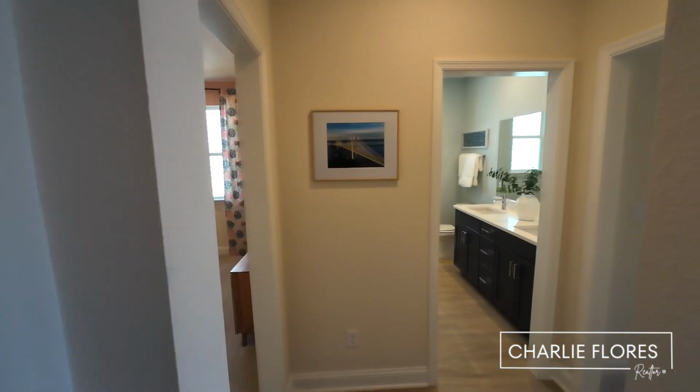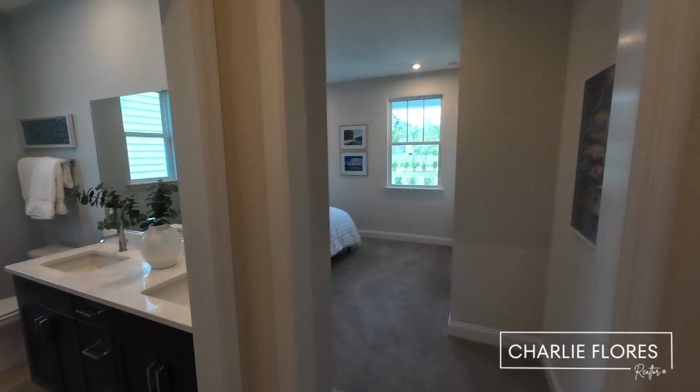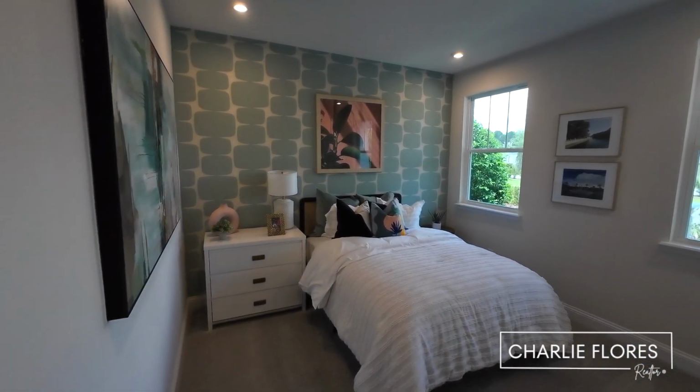We're going to continue our tour to the right into bedroom 4. The dimensions for this bedroom are 11 feet by 10 feet with 10 inches.